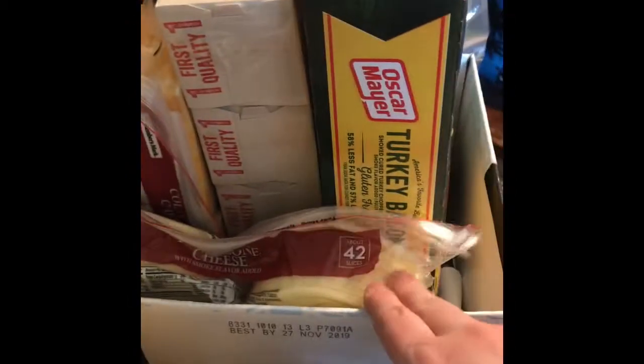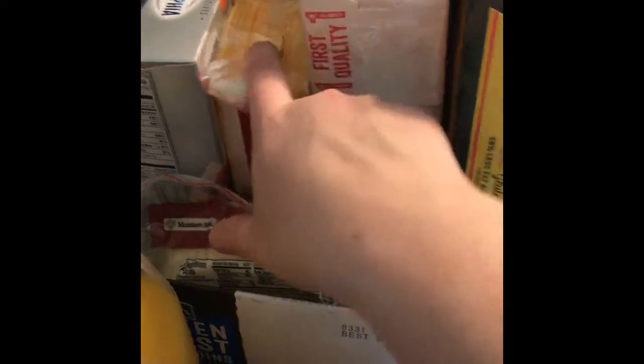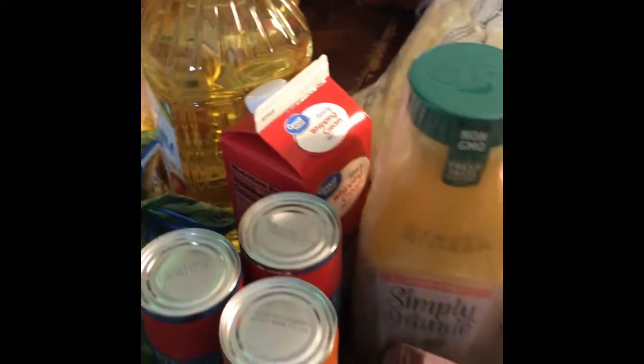Here is a lot of dairy. I've got provolone for a couple meals. We're going to probably use half of that and freeze half of that. We have Colby Jack, cream cheese, butter, turkey bacon. We have shredded mozzarella and shredded Colby Jack, which we will divide up into baggies and freeze part of to get us through the month.